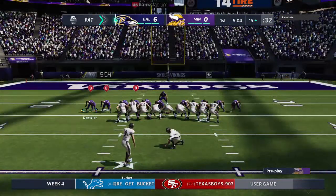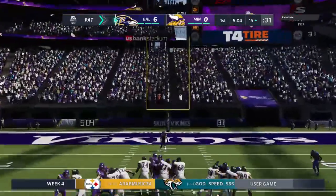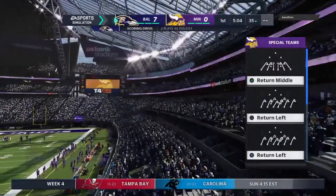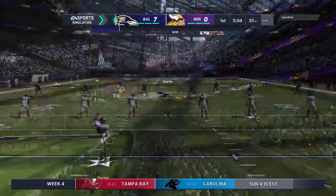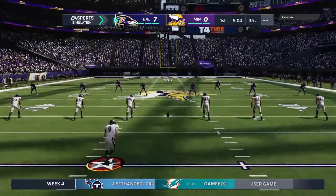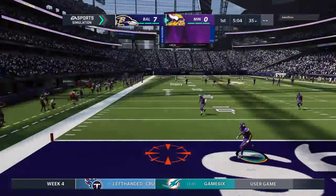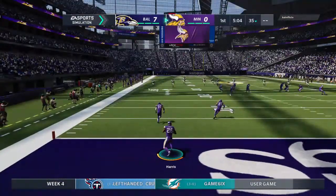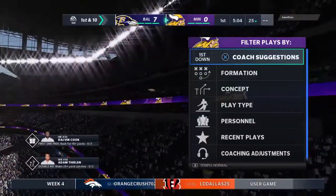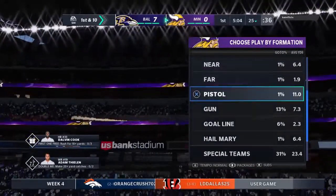Justin Tucker for the extra point. And the Ravens lead at 7-0. Makes the score Ravens 7, Vikings nothing. Tucker now to kick it away following the touchdown. Fielded a couple yards into the end zone. And we will not see a run back here from Harris, at their own 25-yard line.